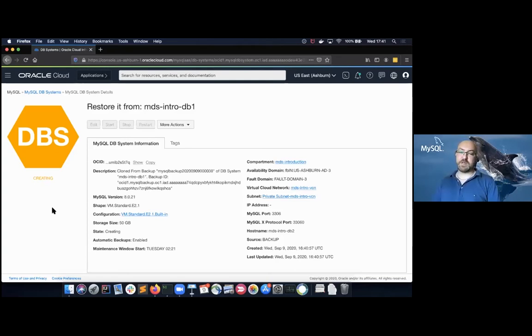Because backups are underneath the covers a regional resource, we can quickly recover those into any AD that is within the region as well. So if AD2 goes away, like as an example here, then you can restore the DB system into AD3 and try and get it running as quickly as possible. Ultimately, when HA comes as well, we'll have that across all of them, but the choice is there. If you just run single DB systems and don't need HA and alike, then you can have the option of restoring these things anyway.